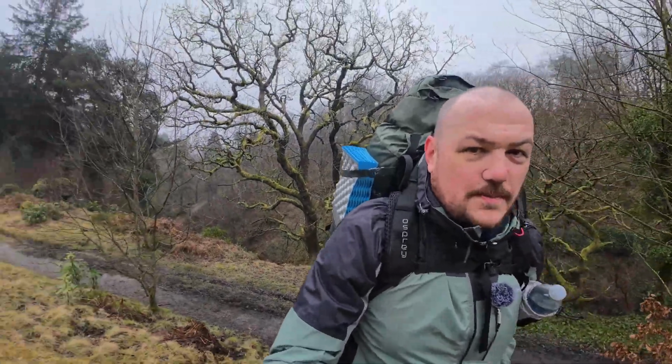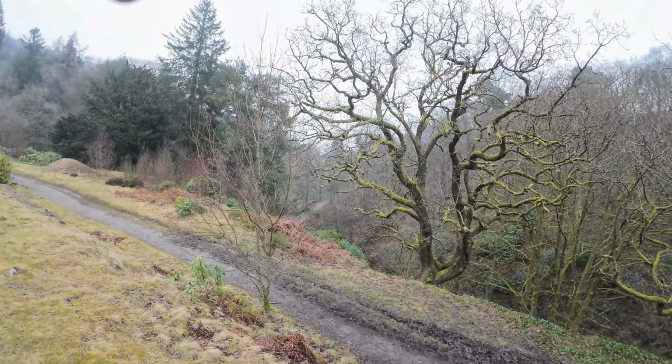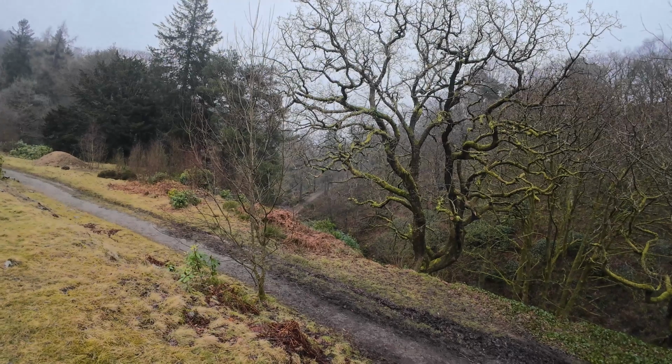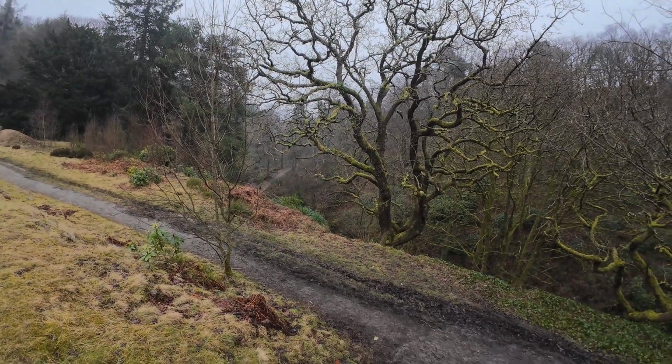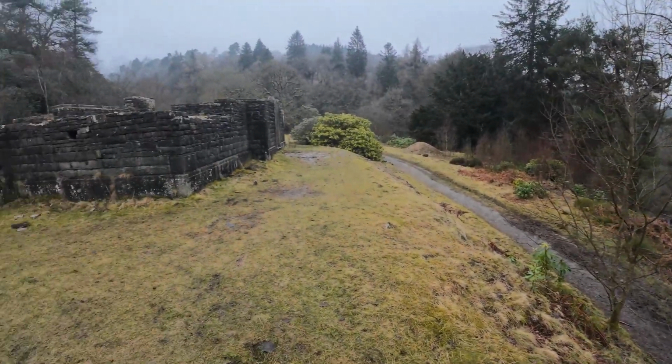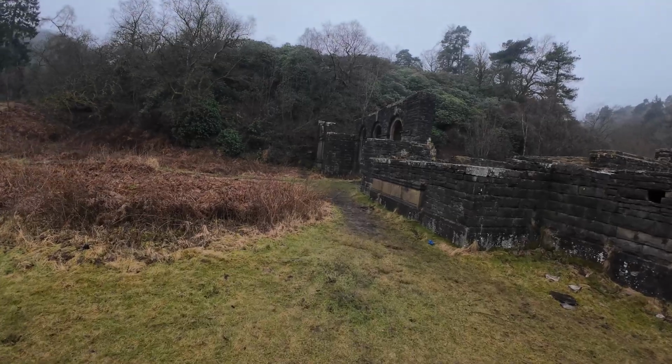I don't know if I can spin you around. Probably not going to be able to see much. That there is the path that I came in on. It's like a half mile, if that, from the car park. But here we are, Irwood Hall. All the ruins of.